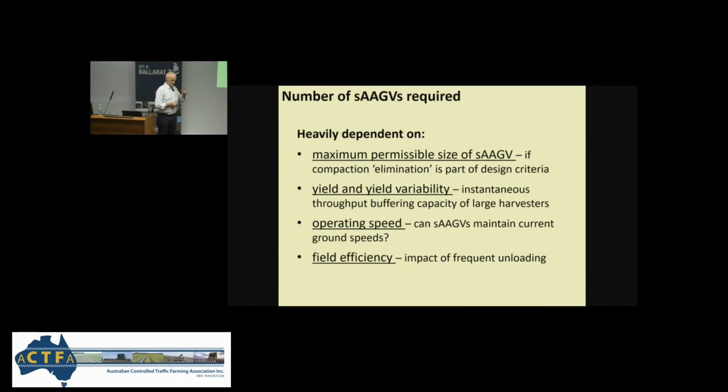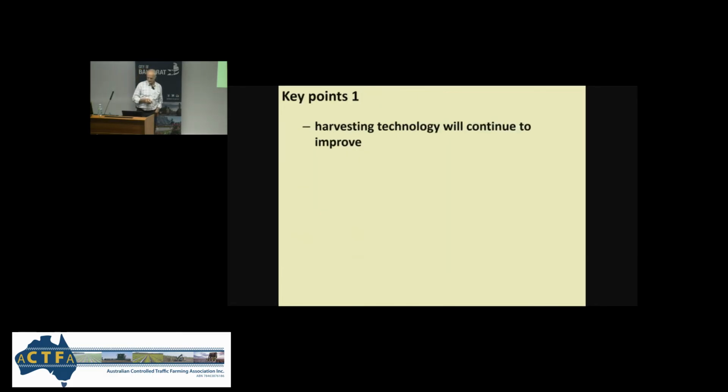Just as an example, that table I showed before was the sort of median yield conditions. If we push that up to the top end, sort of 90% type yield conditions, we're into an unload frequency of about every 30 seconds out of the swarm. So that means you've got to really multiply the number of machines to stretch out the unload period. So just a few points to finish off.